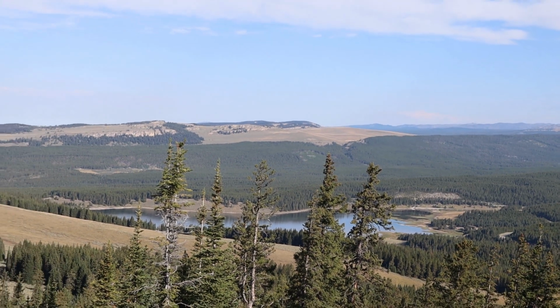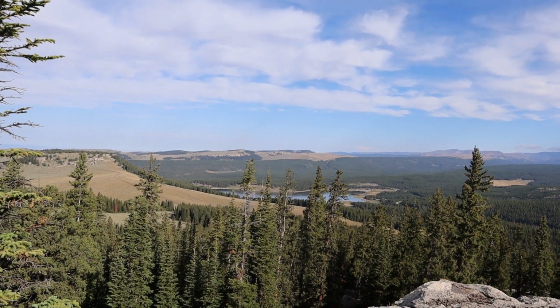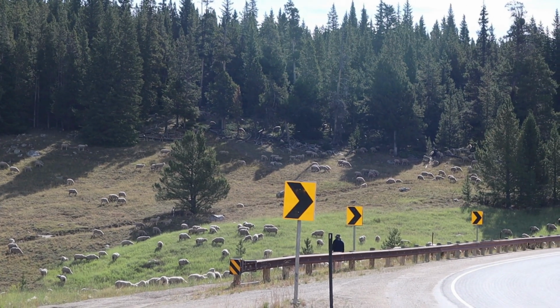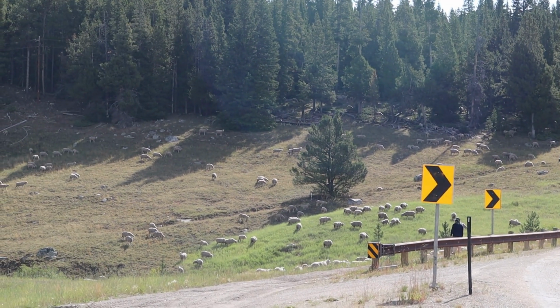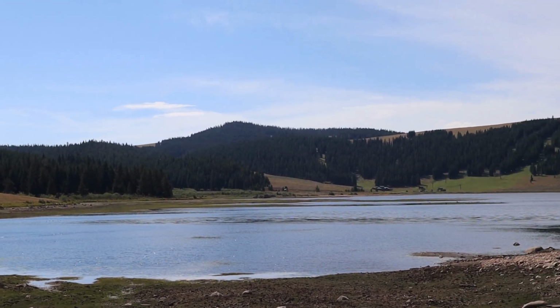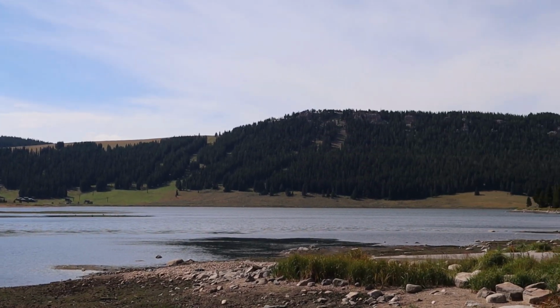From the lookout you can see Meadowlark Lake, so I decided to head down there, and I passed something you don't see every day: a large herd of sheep with a shepherd. Walking down beside Meadowlark Lake.